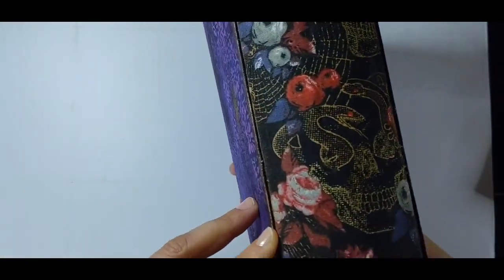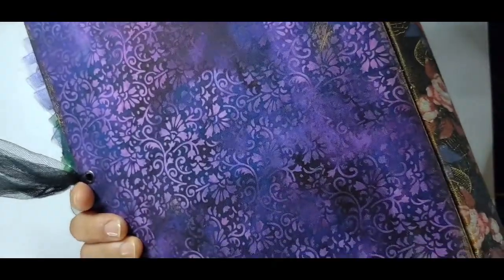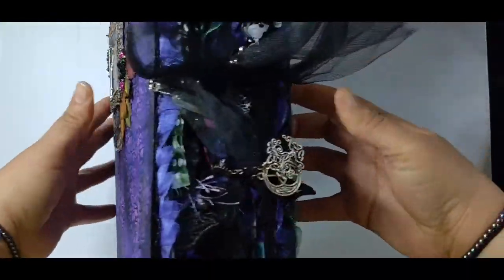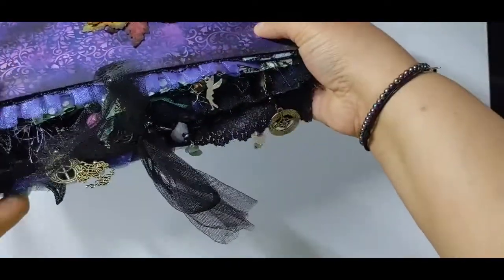So I attached it here. It's a giant book. There's the back. I'm gonna break my wrist here. It came out super chunky. Like, let's get a full shot of this.